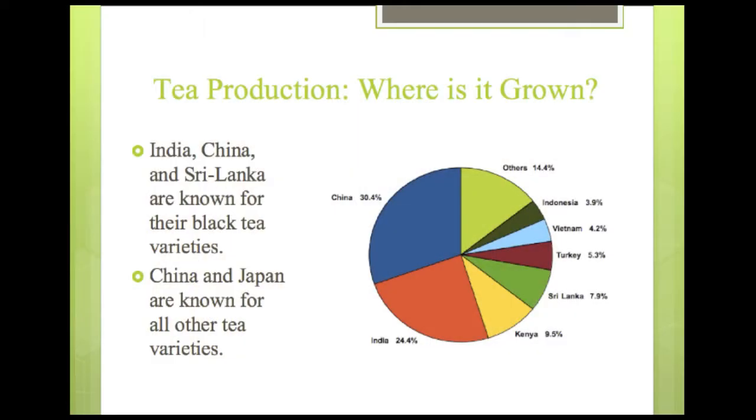So tea is grown all over the world. Primarily it's grown in China, but oddly enough you'll also find some tea grown in America. Washington State, for some reason, grows tea. I have yet to find that tea though, I really want to. I absolutely love Washington State.